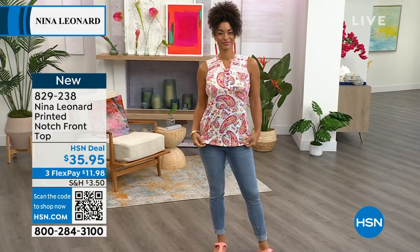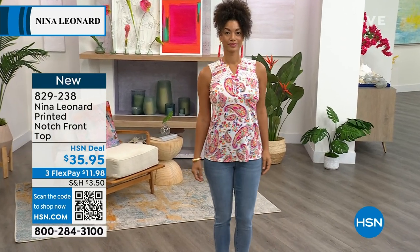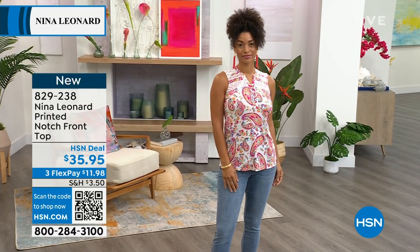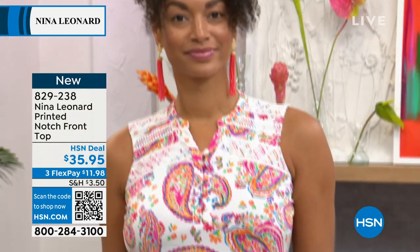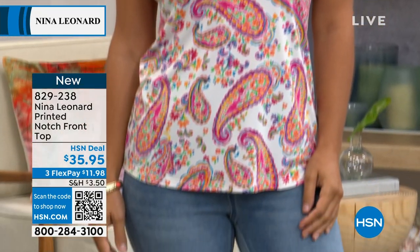Cute. I love it. In the ivory. Absolutely brand new, Helen, 100% right. I'm gonna start by talking about the prints. So every print from Nina Leonard was done by a fine artist somewhere in the world.